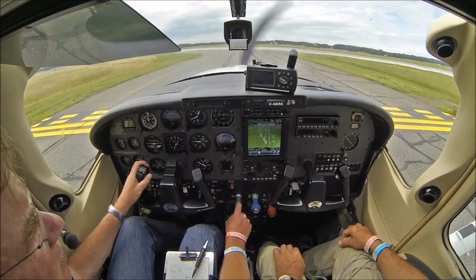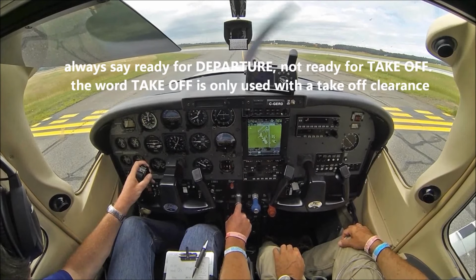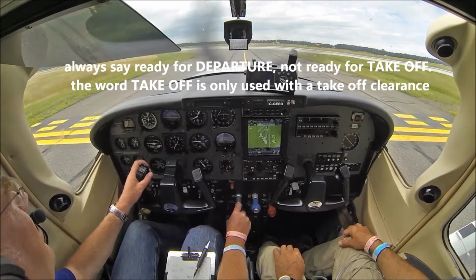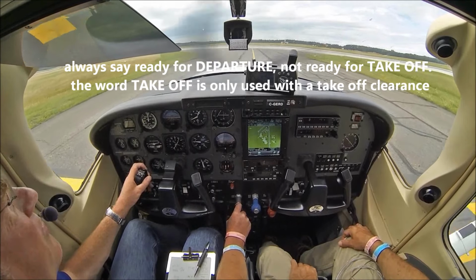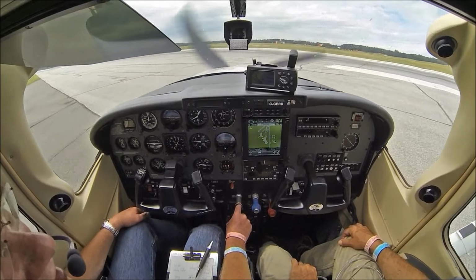Thunder Bay Tower, Skylane Charlie Golf Echo Romeo Delta, ready for departure 07 on Delta. Echo Romeo Delta, tower, line up 07 on Delta. Lining up 07 Delta, Echo Romeo Delta. Life Flight 7, just need the hold short readback.